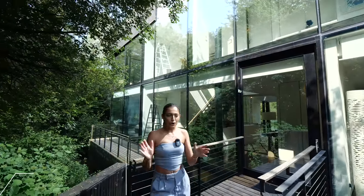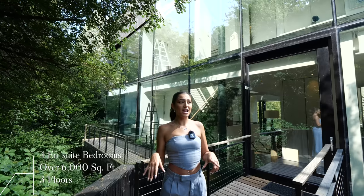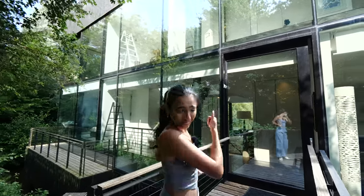So basic info, we've got four double ensuite bedrooms, around 6,000 square feet and three floors. There's even a jacuzzi downstairs, so let's just head straight on in.